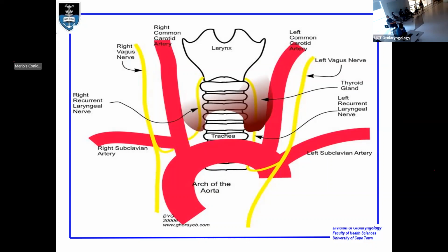Both of them ascend behind the thyroid gland, and then they go in the tracheoesophageal groove to enter the larynx posteriorly at the cricoarytenoid joint to supply all muscles of the larynx except the cricothyroid muscle. In addition to the intrinsic muscles of the larynx that they supply, they also supply sensation below the level of the vocal cord, and also send branches to the esophageal sphincter.